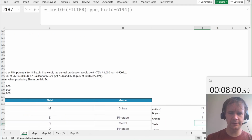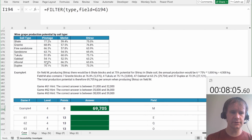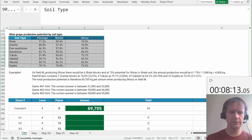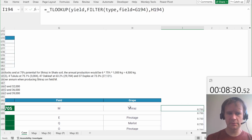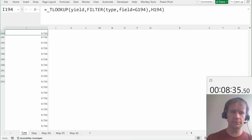Yes, okay. Fine. So then we're going to XLOOKUP. Actually, sorry, let's give this a name. Let's do yield. Then it should be XLOOKUP in yield. That's the row, and the column is this. And that gives me that, and I add those up, and I get 69.75. Yes. So just sum times 1,000.